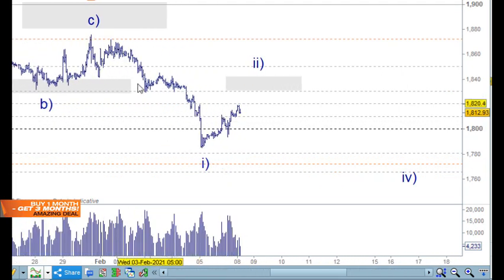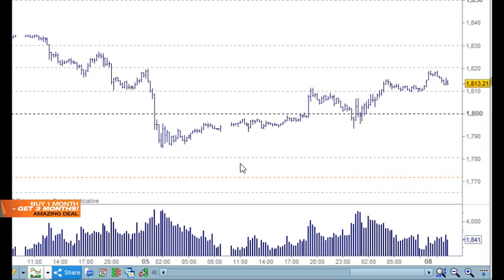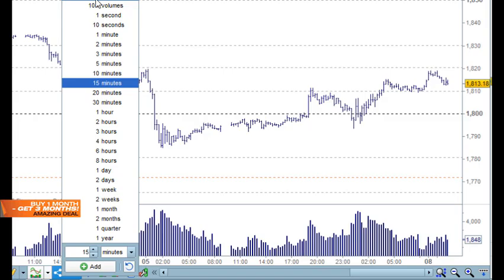So the main takeaway here is that we can count this down as 1, 2, 3, 4, 5 here, and then move up to the 50-60% retracement level and then move down from that point. The other counts here, I think I need to go to the tick chart, but I'll just check the 15-minute chart. No, we need to go to the tick chart.